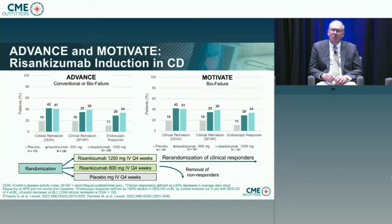All right, so let's move on to risankizumab. Remember, risankizumab is the first right now and the only drug approved for Crohn's disease and anti-IL-23. So remember, there were 2 induction studies that fed into the maintenance study. Advance was a combination of patients who had failed conventional therapy, roughly half and half, and biologic therapy. And you can see that both induction doses were about the same, and they were significantly better than placebo. And then the Motivate induction study was just the biofailures, and you can also see pretty good results there. Both of the induction doses were fairly equivalent, and in the end, it was the 600 milligram induction that got approved.